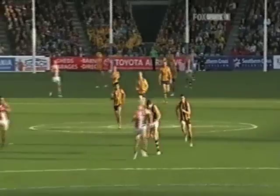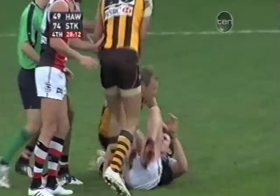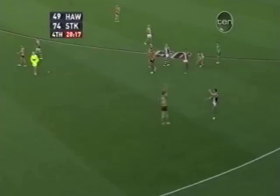Have a look at this. This is the slip that's just killed them. Good pick up by Kaczynski. Has the bounce, gives it to Stephen Milne, and gee, you love that situation where there's four St Kilda players, no one in front. A bit of niggle behind play.